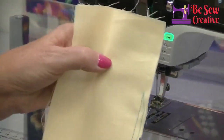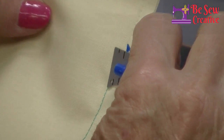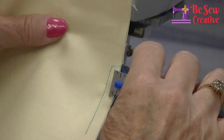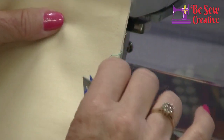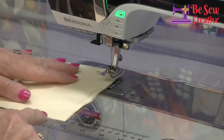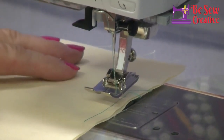you can look and see, did you get that exact? And mine's a little big, so I think I would shift my needle over one more because that's a little bit large. So it's very nice to test on whatever method you're using and see if you're getting the results you want. So that needle shift is just a great idea.